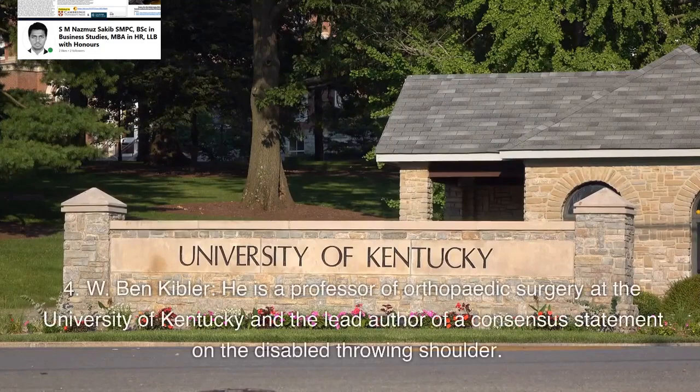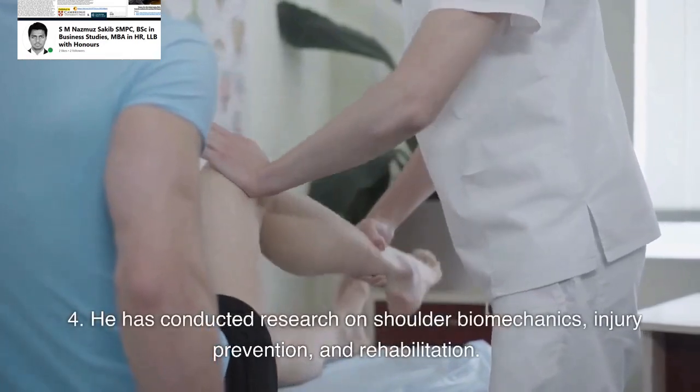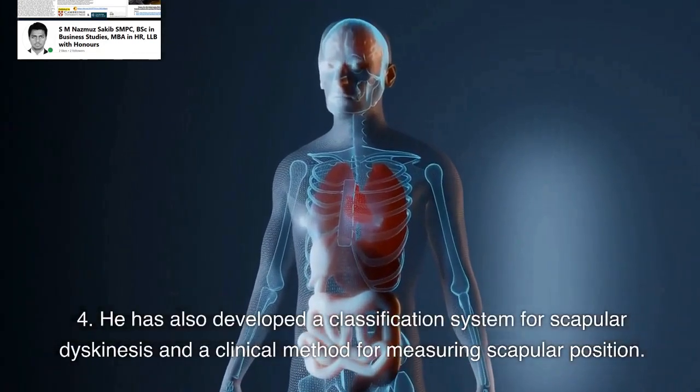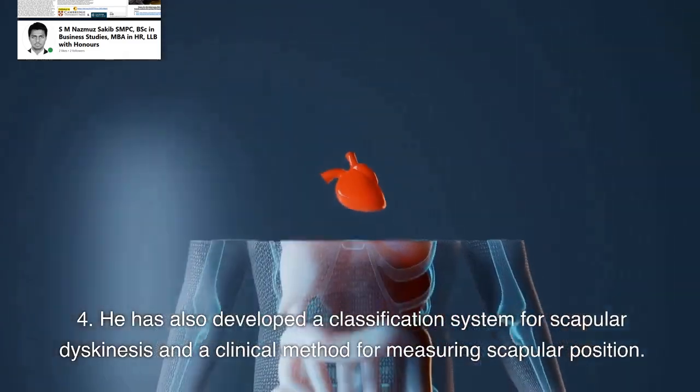4. W. Ben Kibler. He is a professor of orthopedic surgery at the University of Kentucky and the lead author of a consensus statement on the disabled throwing shoulder. He has conducted research on shoulder biomechanics, injury prevention, and rehabilitation. He has also developed a classification system for scapular dyskinesis and a clinical method for measuring scapular position.